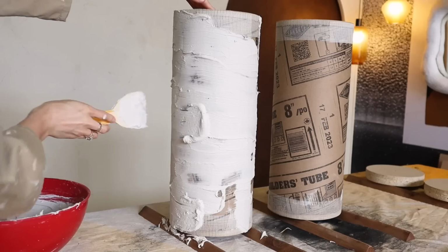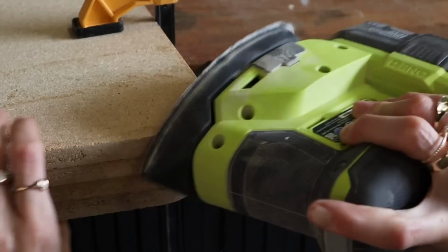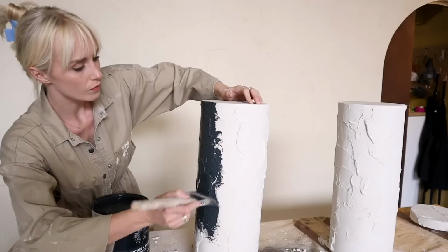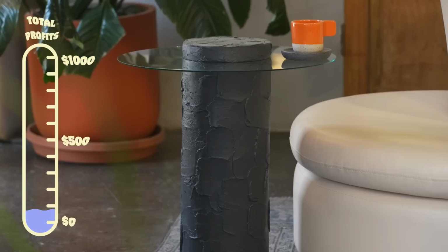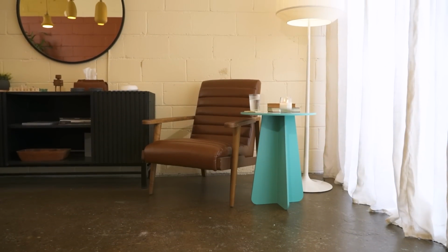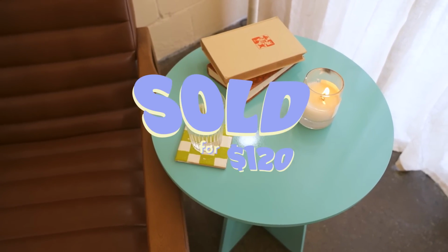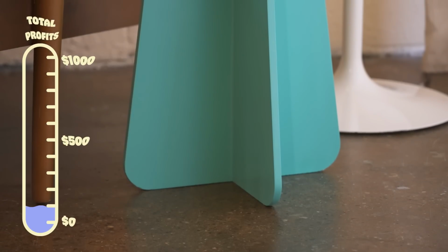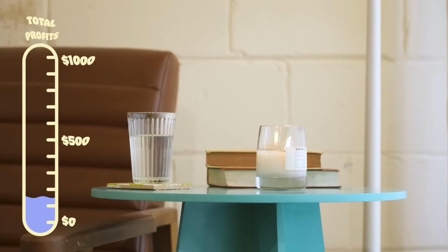In the previous episode, we saw me take these old MDF tables and transform them into two completely different sets of matching side tables. We already know I was able to sell the plaster tables for a profit of $92.10. And now I'm excited to update you that the pair of turquoise tables have finally sold for $120, totaling our grand profits so far to $156.81. Pretty good for our first episode.